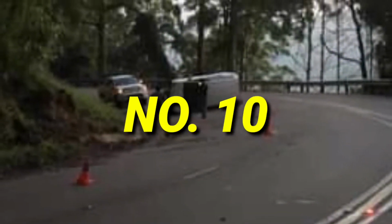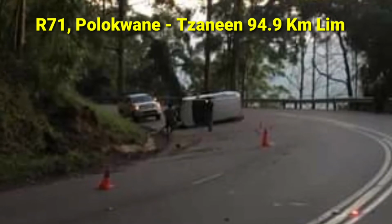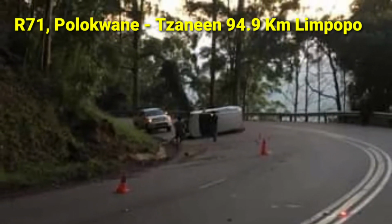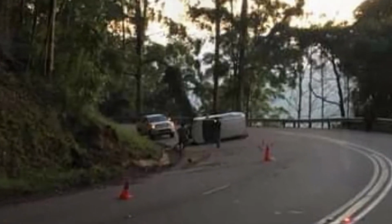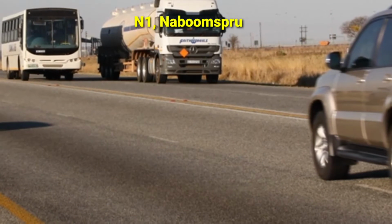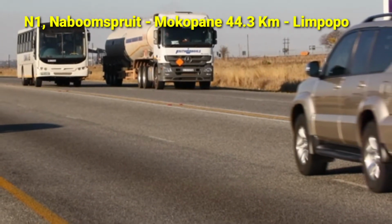Number 10. R71, Polokwane, Tzaneen. 94.9 kilometers, Limpopo. Number 9. N1, Naboomspruit, Mokopane. 44.3 kilometers, Limpopo.